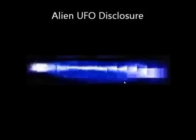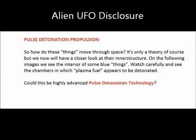Why am I saying this? Well, let's have a look. First, let's remove the blur, and then let's see what happens. Why am I saying pressure chambers and combustion chambers? Well, I think these objects, these UFOs, use pulse detonation propulsion. And they must be using some kind of plasma fuel. So let's see.